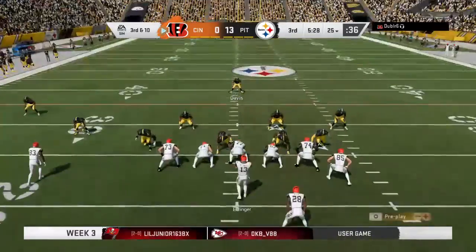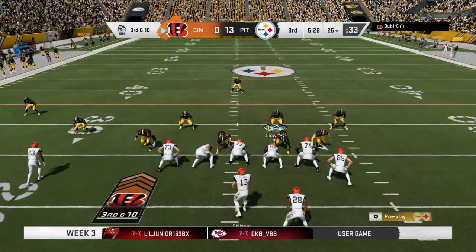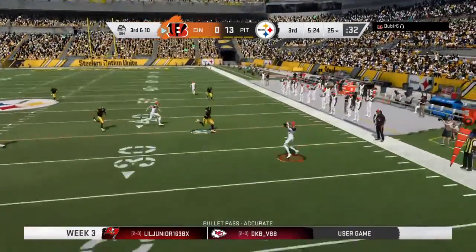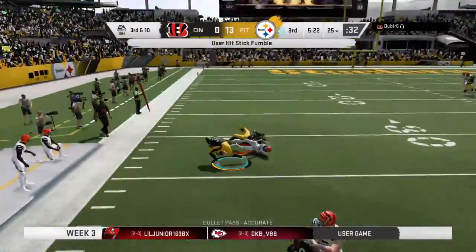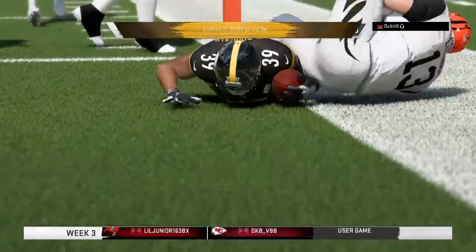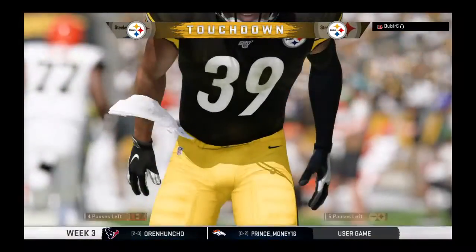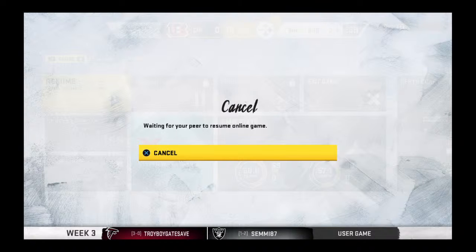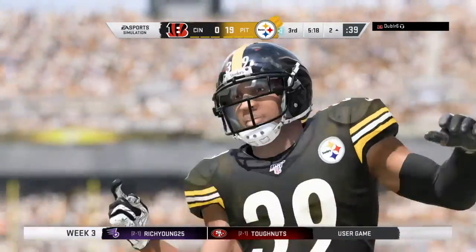This offense in desperate need of a conversion as they come up on 3rd down. Looking to throw. He'll find his running back, Joe Mixon. Mixon hit, and the ball is out. And it's picked up by the Steelers. And he takes it back to the house. Fumble recovery for a Steelers score.